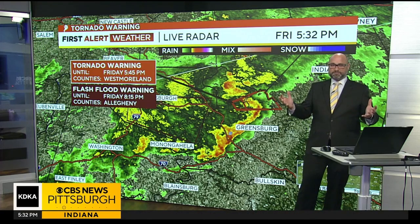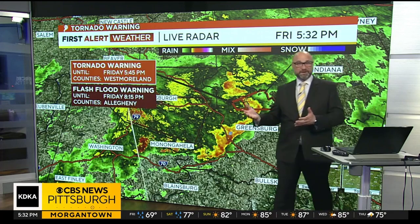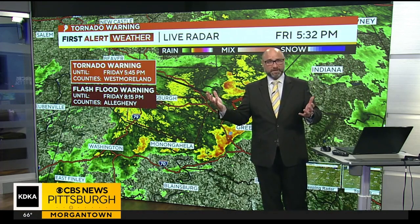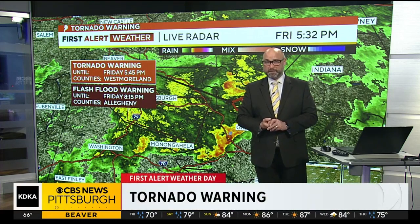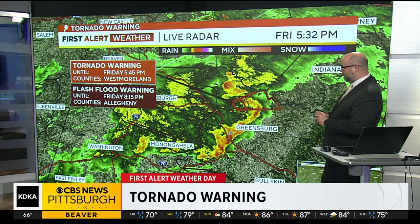But that's why we watch every single storm that develops, because even when it doesn't look like all the ingredients are there, if a storm finds the ingredients, it will spin up a tornado. Now, we have had this very interesting evening unfold.